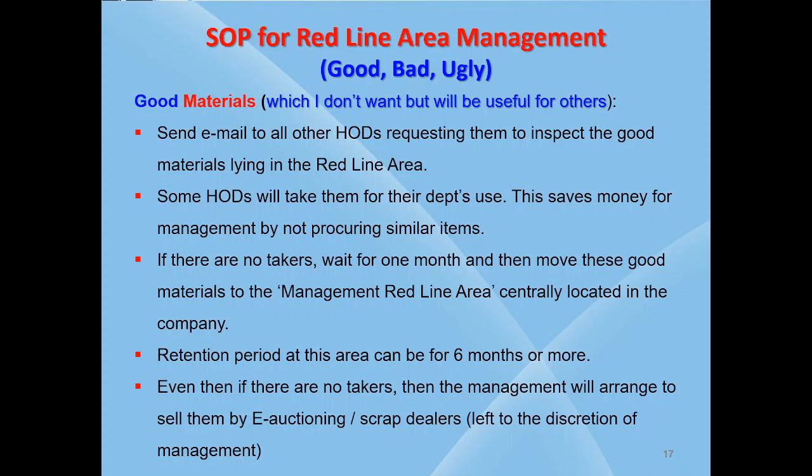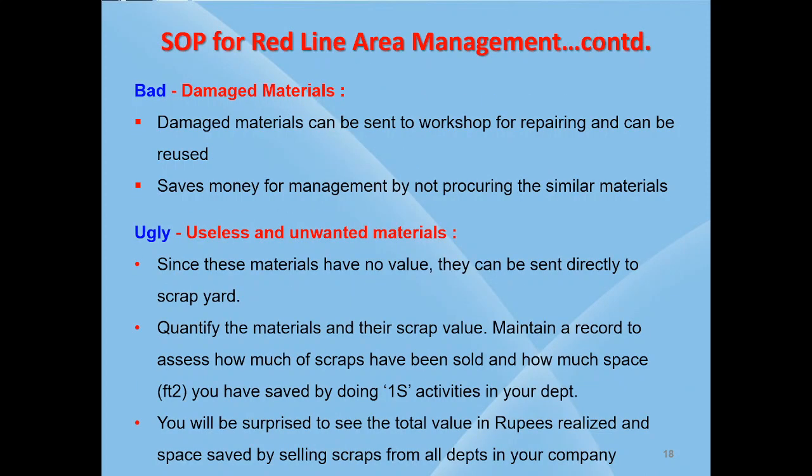There too, if there are no takers for the good items, then management can wait a further 6 months or more and then decide to sell them to scrap dealers through e-auctioning. This is left to the discretion of the management. Regarding bad, that is damaged materials, they can be repaired at workshops and reused in the respective departments.